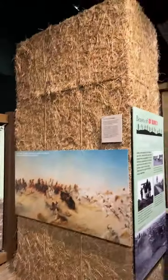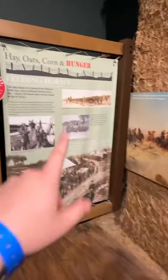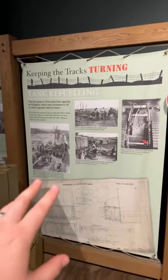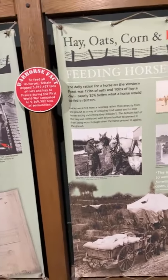So this is still the role of the horse with the hay bales and various. Again, as you can see, there is so much information here that you'd need to stop and read to really get the most out of your trip here.